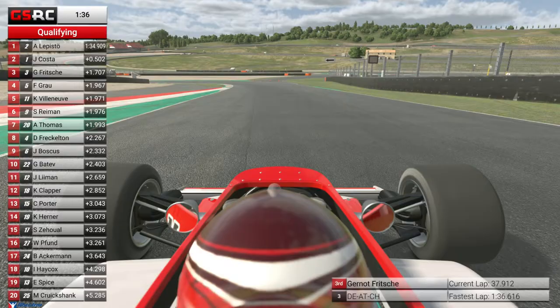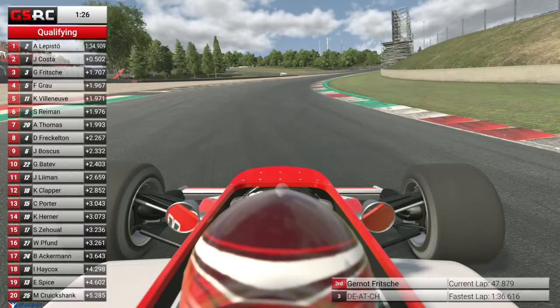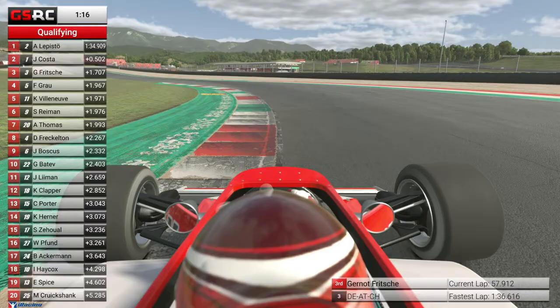Gernot Frisia, though, is on his second flyer. He tends to wait a little bit to put in his times and come in late. He's got plenty of time here to finish this one. And I'm showing him tracking a second to the good compared to his previous lap, which is going to put him close-ish to the pole, at least to the front row.